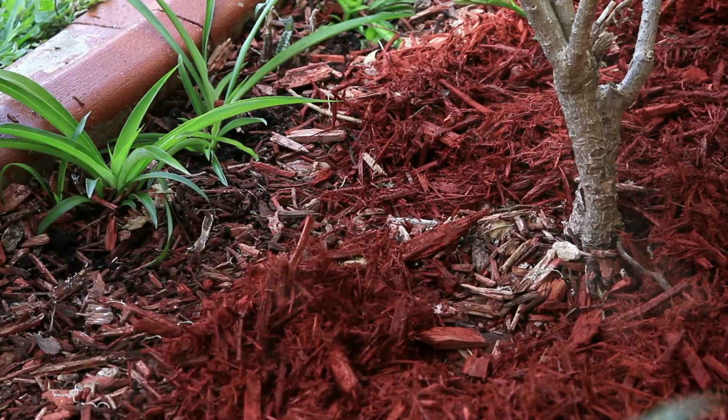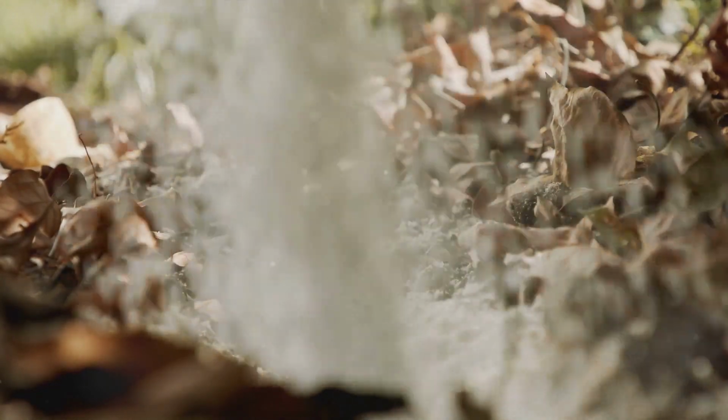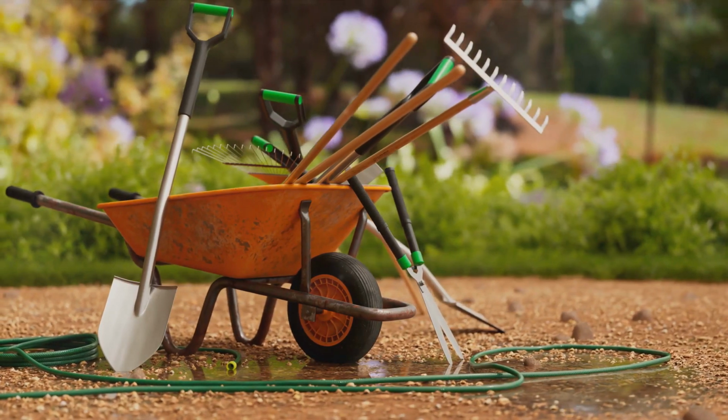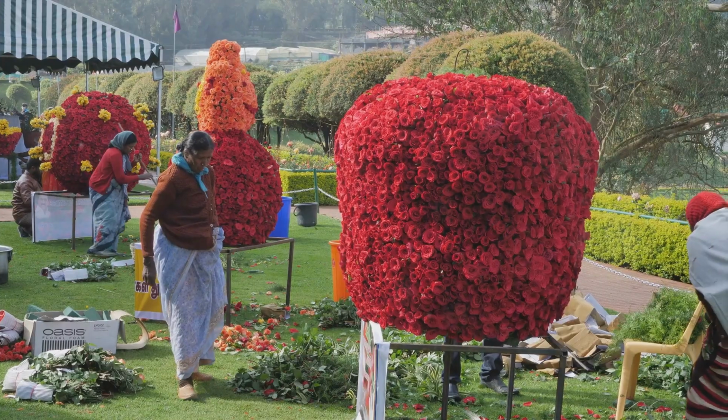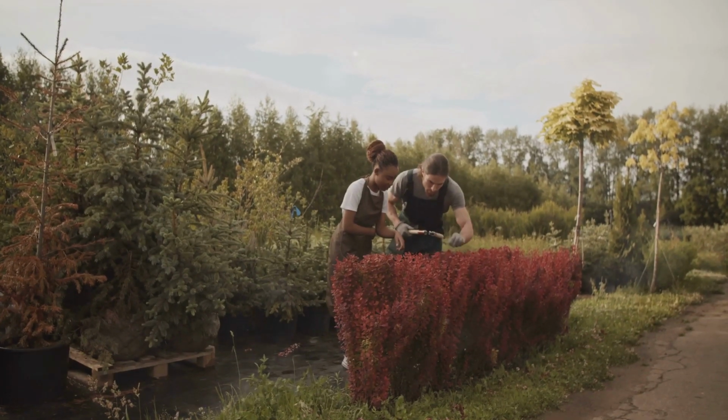Now, let's talk about mulch. It's more than just a pretty face. It works hard to hold in moisture, suppress weeds, and eventually break down to enrich the soil. Plus, it gives your garden a finished look. It's like putting a frame around your masterpiece. Mulch and edging, your secret weapon for a neat and healthy garden.